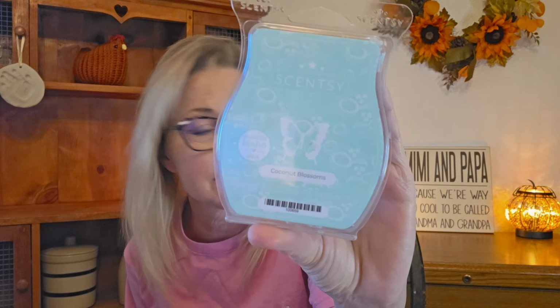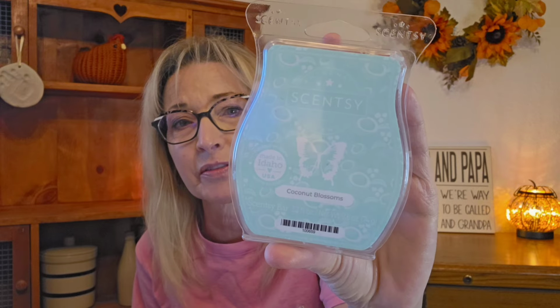So yep. All right, so we're going to start with September 1st of the Wax Melting Challenge. It's Labor Day. Melt a scent that works well with you. Well, I'm going to pick Coconut Blossoms, which I think was the Scent of the Month back in May. You guys, this is amazing. I don't have the scent notes on this one. It's very good though. It kind of has remnants of pineapple, coconut, vanilla, and that's another one that my husband likes.